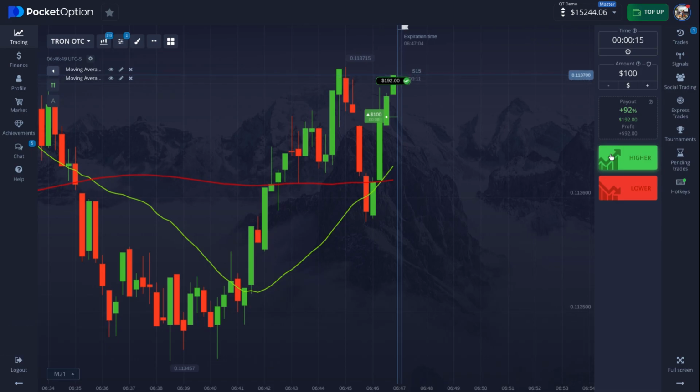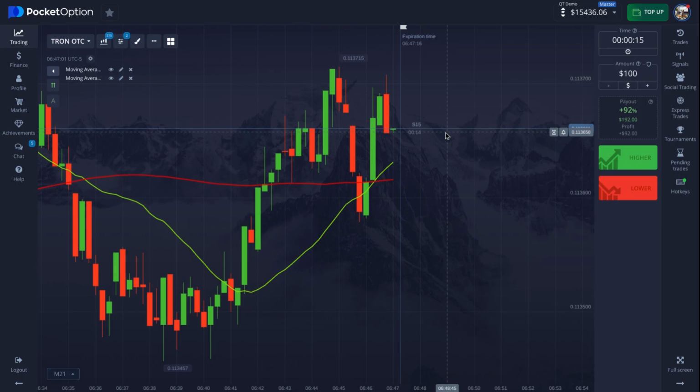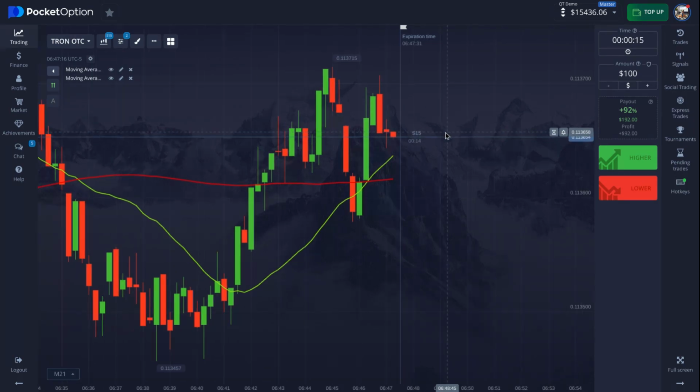So the first trade went through, and we're at a 92% payout. We bought on that little dip back, and we did get the second one. As you can see, the market's a little bit jittery, but of course this is OTC Tron, but actually it's pushing through pretty well. So the time right now is about 6:47 a.m. Central Standard Time. This is a Monday morning, August 5 of 2024.